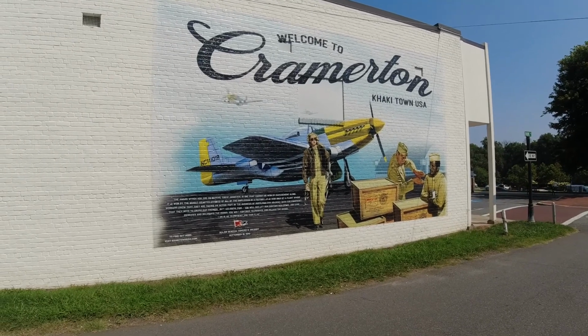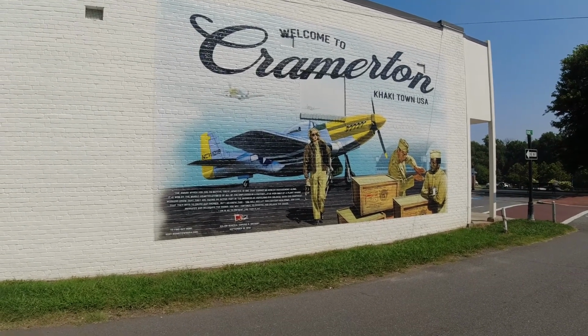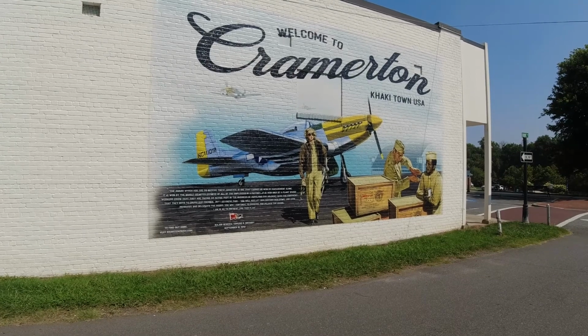And there's also the well-known Goat Island across the river, which we'll go over to. There's a cool bridge that goes across to it, and let's go into a little downtown here and I'll show you some of the quaint little shops and restaurants. Now this is a really cool mural that they have on this wall. Welcome to Cramerton, Khaki Town USA.